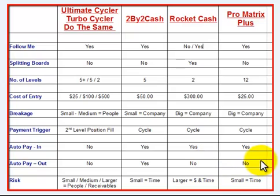The same is going to hold true for ProMatrix Plus. It'll be relatively easy to join, but getting your money out, a lot of people won't have a problem because they already have the payment method authorized by the processors that ProMatrix is using. But for a new person, it could take as long as 90 days. I've still been waiting to get approved on some of these methods of getting paid with ProMatrix Plus.